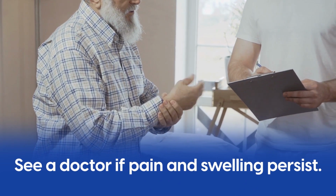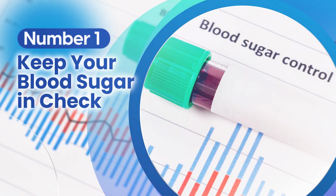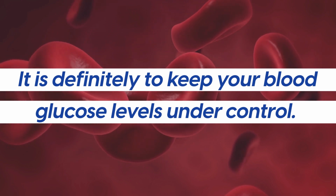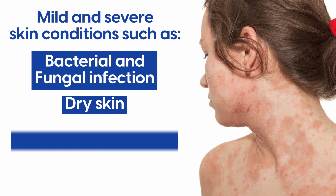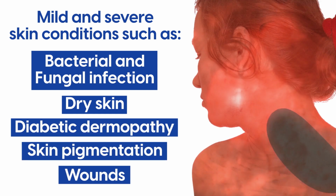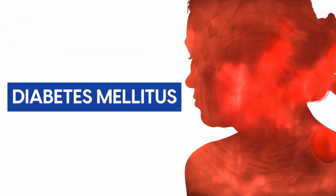pain and swelling persist. And number 1, keep your blood sugar in check. If there is one tip that can help you avoid common skin problems, it is definitely to keep your blood glucose levels under control. As we have seen, mild and severe skin conditions such as bacterial and fungal infection, dry skin, diabetic dermopathy, skin pigmentation, and wounds are all aggravated by unbalanced blood sugar or diabetes mellitus.